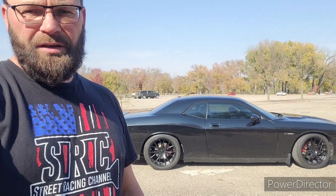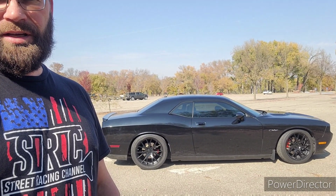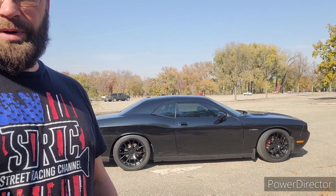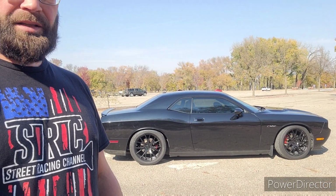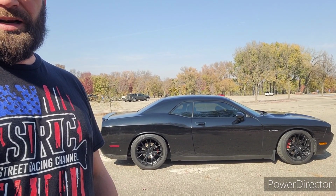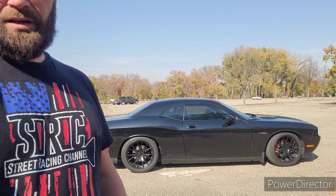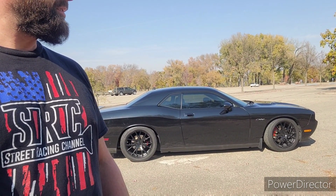They're 375 horse stock. I have the rear mufflers removed, cold air intake, jet tuner module. I think that's it. It does have a 100 horse nitrous express kit on it, but I've never used it. I'm a little shy of the drivetrain for doing that. Somebody else can do that.